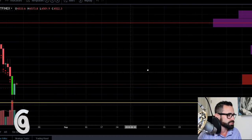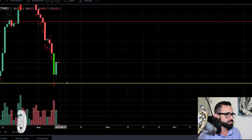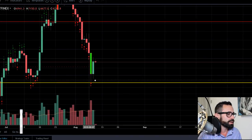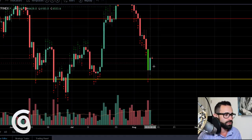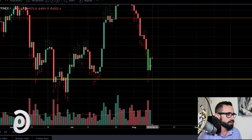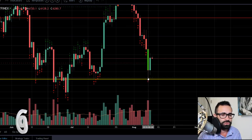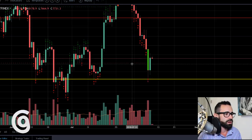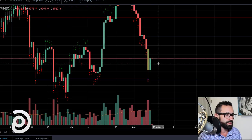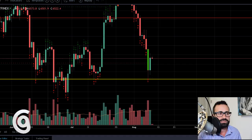We also see these tweezer bottoms on the one-day chart. Tweezer bottoms along with a green 9 should be fairly hopeful for price to go up. As for the last fractal I was looking at before forming this fractal low at the 6,100, that 6,400 range, well, we're closing above it. I want to see a pullback to that 6,400. I essentially want to see more price discovery.